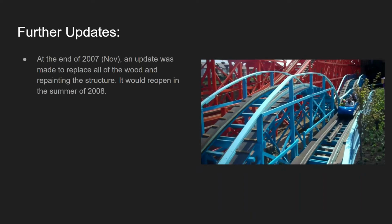There were also some other updates that were added to the ride to try and improve the experience. At the end of 2007 in November, which is the start of the off-season at the Pleasure Beach, an update was made to replace all of the wood and repaint the structure. Of course, you can still buy some of this new wood online that was put into the Wild Mouse in 2007 and before. Since that point in 2007, the paint really did wear down, and it would reopen in the summer of 2008.